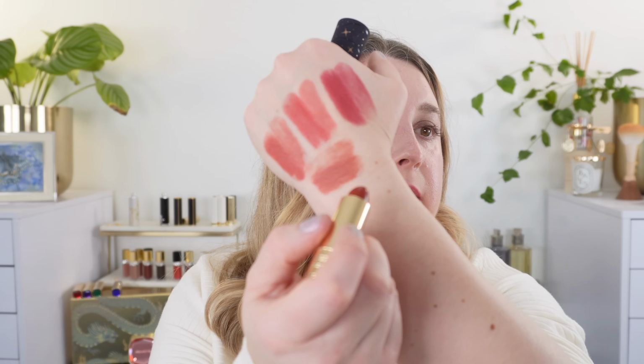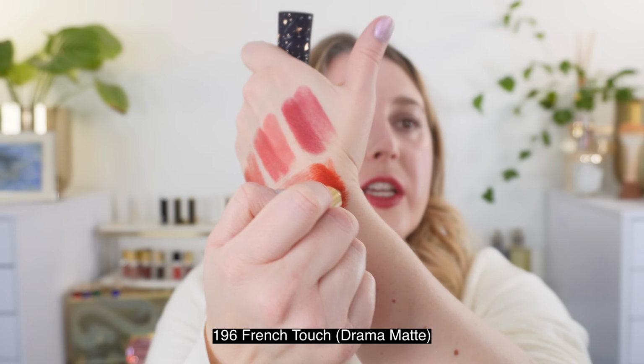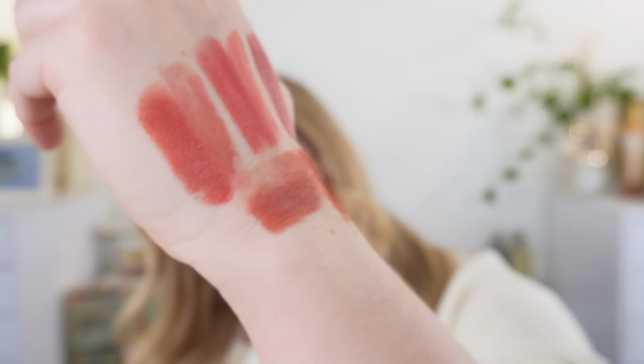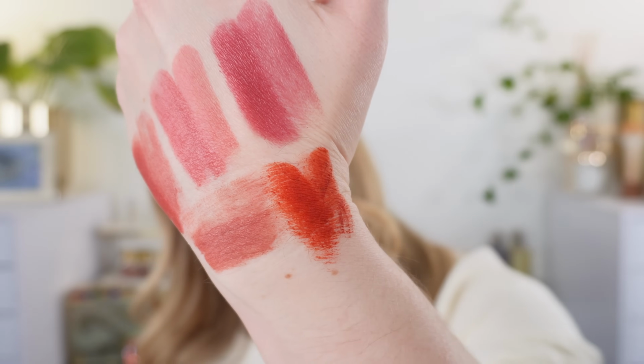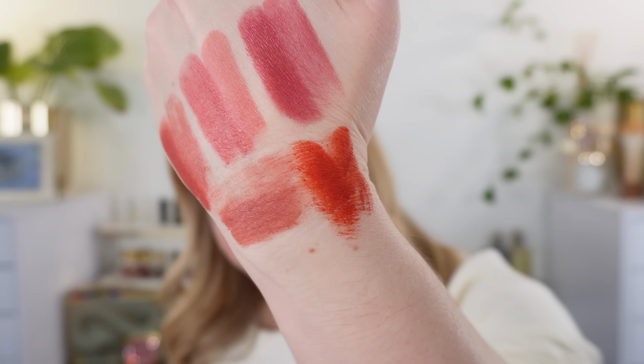Just for reference, the Drama Matte, this was for holiday. This is French Touch in 196. And you can see how much deeper these shades are here. And that's one swipe there. So you can see a difference in the formula. Let's go ahead and move on to the By Terry lipsticks.